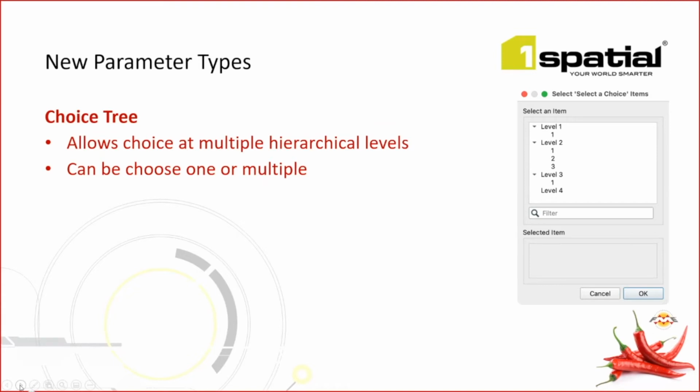And one final one in here is the choice tree, which allows us to select choices at multiple hierarchical levels. You can see here I've just created a very simple tree. We have level 1, and then we have a sub level inside that. This is just a single choice, but you can actually choose to use multiple ones as well using the tree-like structure. If you select everything at level 1, it will include all the sub-levels below that, but you might just want to pick a particular sub-level. And it's not limited to just one level or two sub-levels. You can keep going depending on how you need to set it up and how your data is formatted or structured.